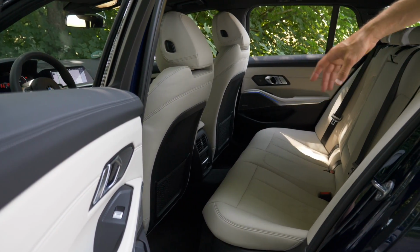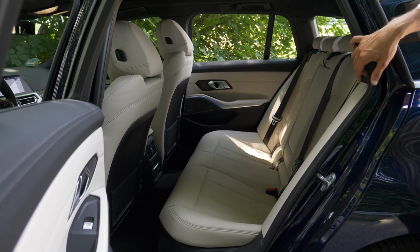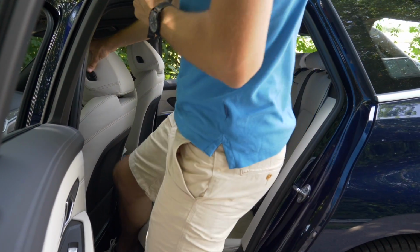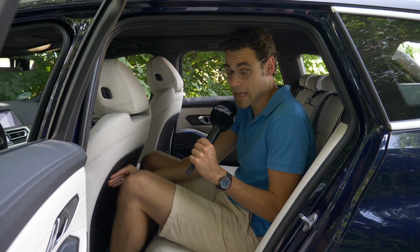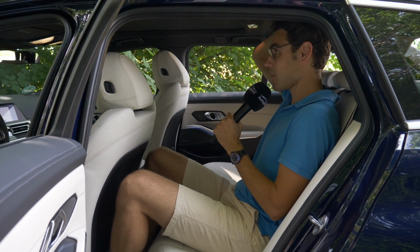Well, then you see you don't have too much room. There's a big middle tunnel because it's a rear-wheel driven car, in this case, then also all-wheel drive. And let me get inside. Well, you have a little bit more legroom than in the predecessor generation because the car is a little bit longer, so that works for four tall adults.